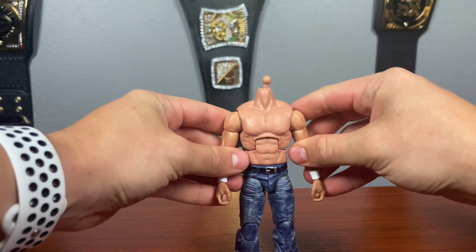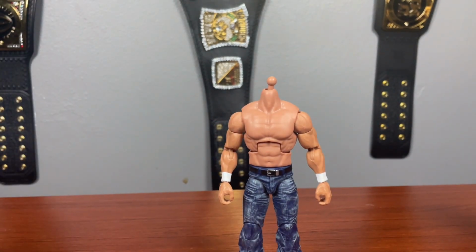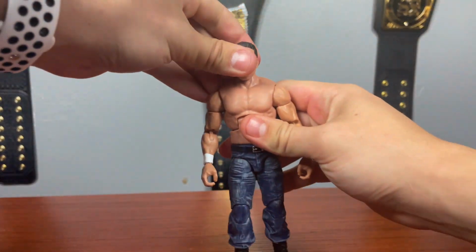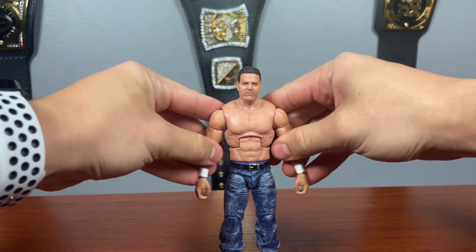So there we have the body connected to the legs. And then now let's pop on the British Bulldog head sculpt to get the full figure itself. And boom, there we have the Build-A-Figure British Bulldog.